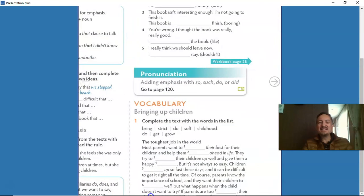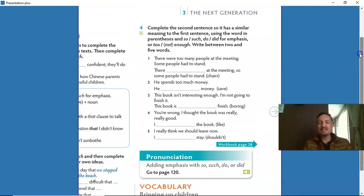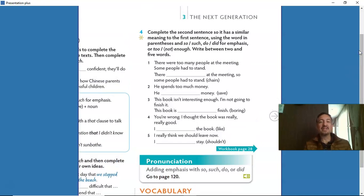So now let's take a look at this activity here. Complete the second sentence so it has a similar meaning to the first sentence, using the word in parentheses. So or such, do or did for emphasis, or too and not enough. Write between 2 and 5 words. You can see that there is an asterisk here.